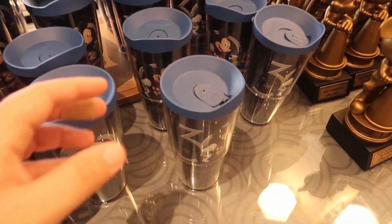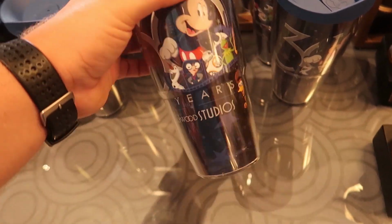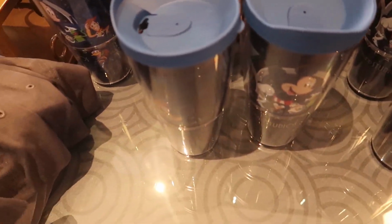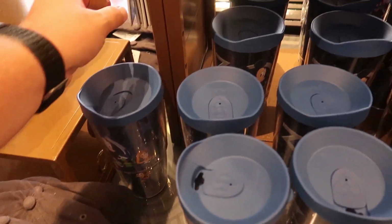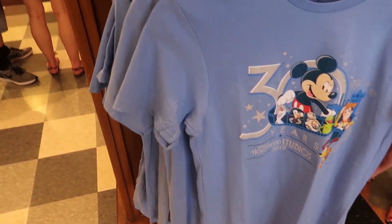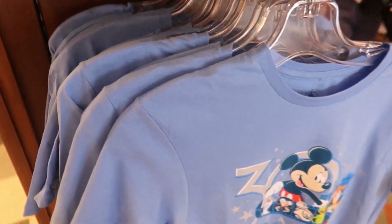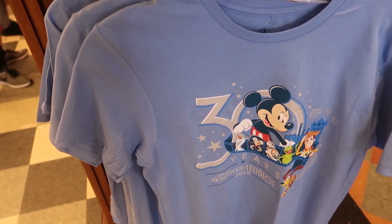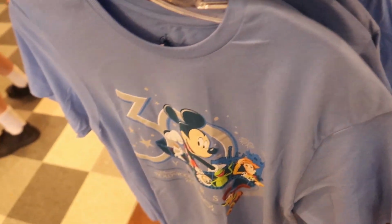Also, if you are curious, they still have very much of the 30th anniversary merchandise here, from the Tervis tumblers to hats to the ornaments right here to even the shirts that are right behind me. The celebration was about almost a month ago now, and yet they still have a bunch of this merchandise, so it's actually not really that exclusive.